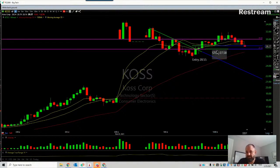$28.26. Okay, we're currently below our entry point, $28.55 entry, on the breakout there. We're holding. Okay, you don't panic here. You set your stop, you made a decision. You let the trade mature.